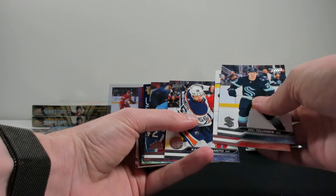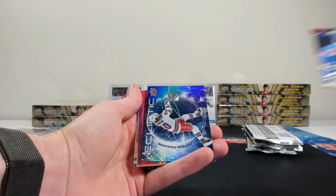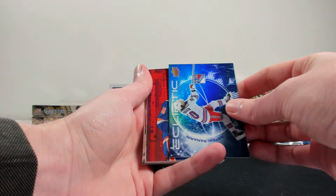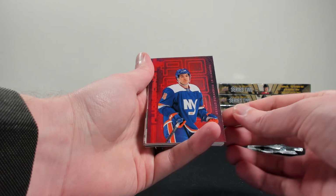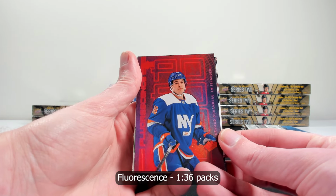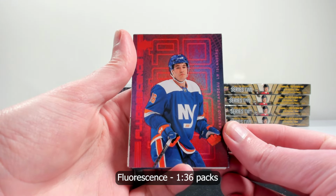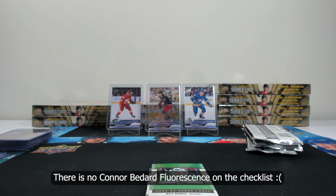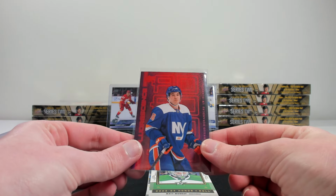All right. Let's see what's hiding in this pack. Ooh, we have a fluorescence. Panarin. Oh, the fluorescences look nice. Panarin for the Rangers, and Arnaud Durando on the fluorescence. Man, these cards are sick. If you get the Bedard in the red or any parallel, those are absolutely sick.